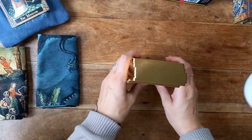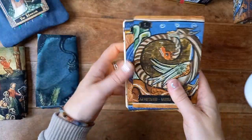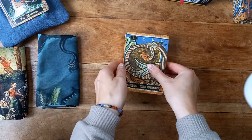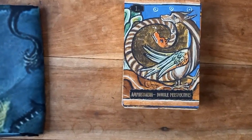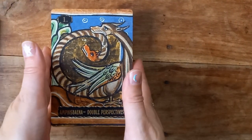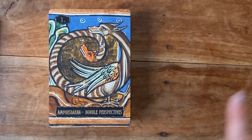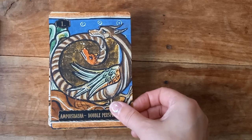Let's get down to the cards, shall we? Look at this. Aren't they just glorious? And it's got my favourite sound ever, shuffling. Okay, let's bring you down and have a look at these. Right. So I don't know any of these animals. I'm not going to go through the book as we go along, but I think it's just easier. You can see what's here as well.